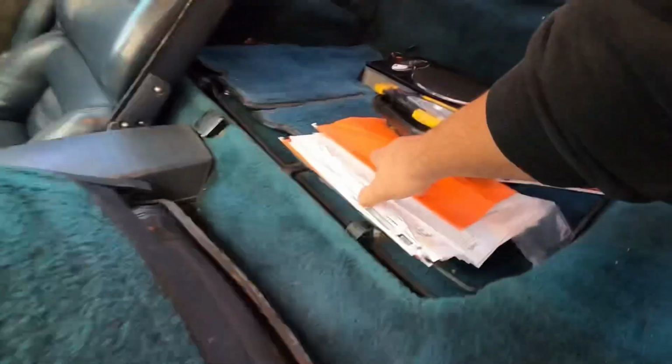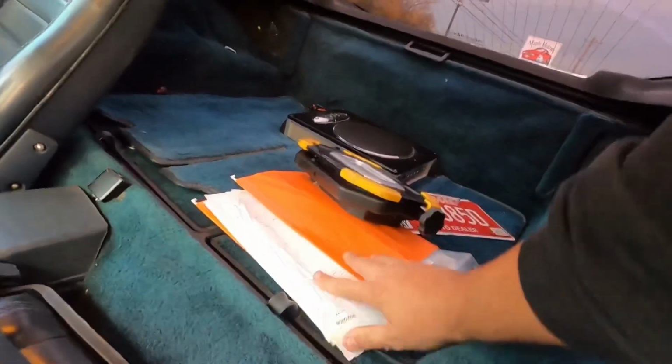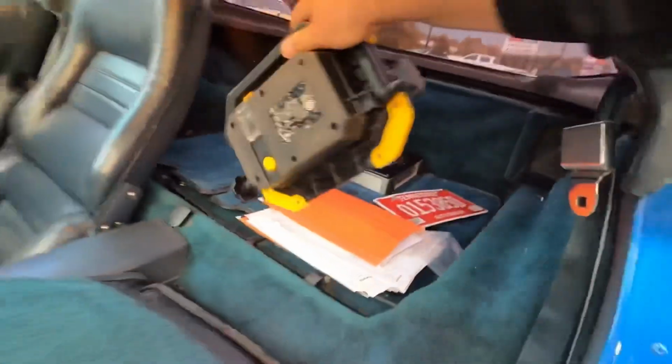Oh yeah, look at all them receipts and paperwork. That's always good to have. I gotta get my camera out.